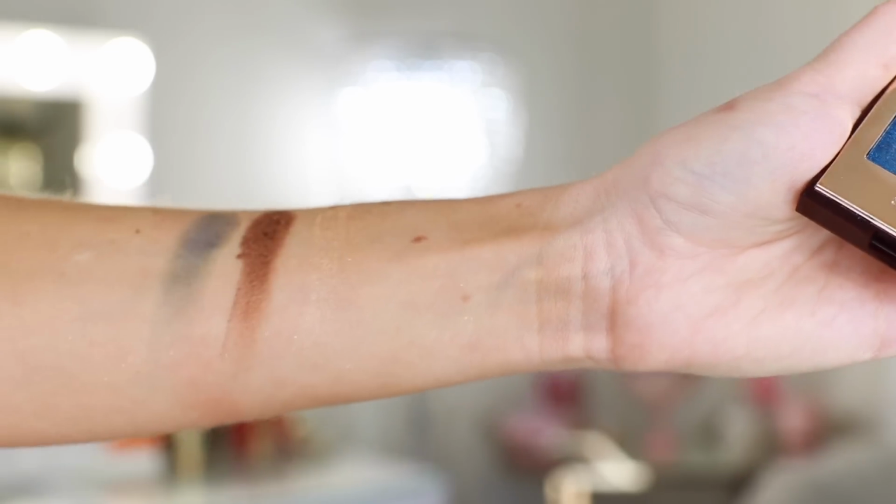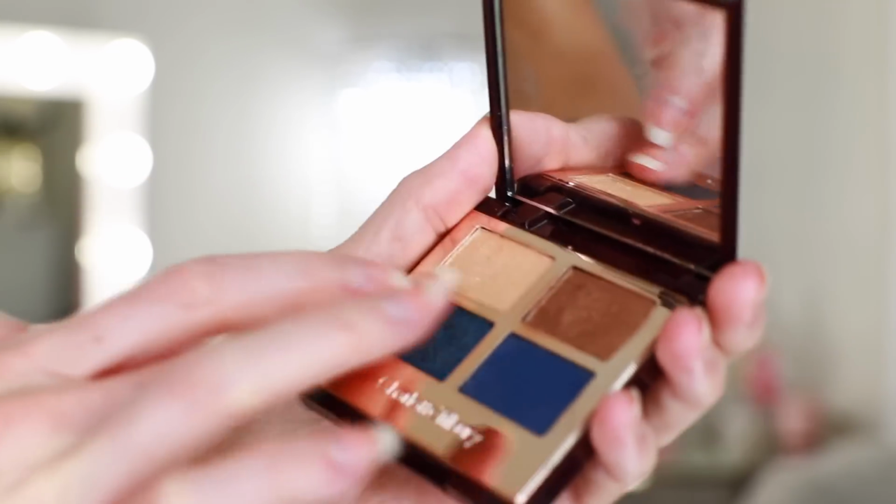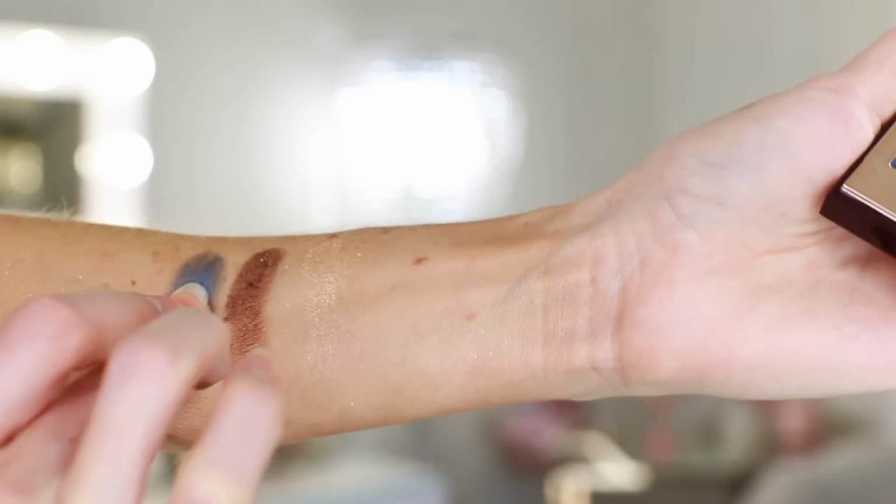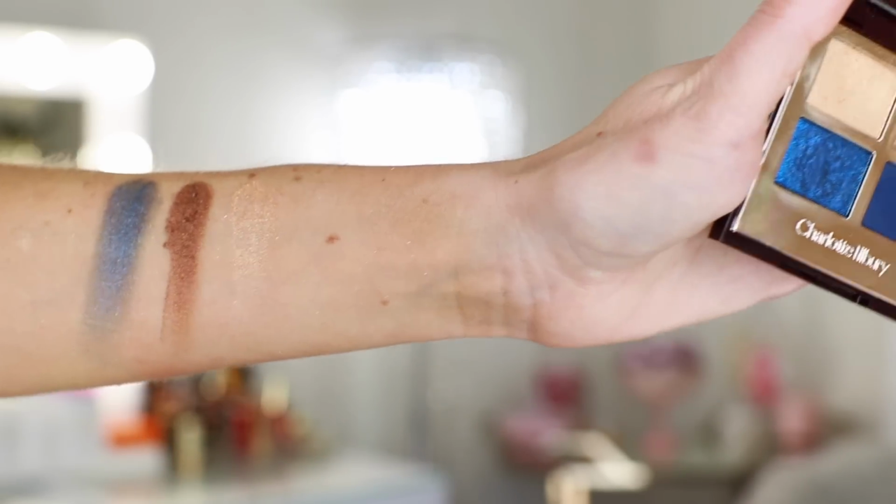Since this is the pop shade or the celestial formula, it goes on a little bit more sheer. So I think it's kind of difficult to build it up to the point where you get that really intense shimmery blue that you might be expecting. I know I was scrolling through the Charlotte Tilbury Instagram, looking at all of the blue eyeshadow looks, and they're very intense. I find it difficult to achieve that type of look with this eyeshadow. Not bad, but not great.